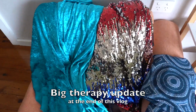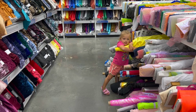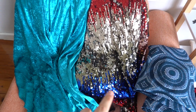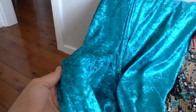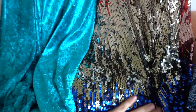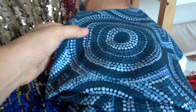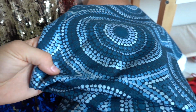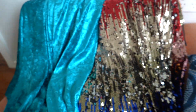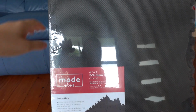So Jazz and I went to Spotlight and we found these 3 pieces of material. So this is kind of like a velvety material that he can feel. This is the sequins that go back and forth, and this is more of a visual sensory wall. It's going to be like little dots that Jacob likes, and hopefully we can do all of this while he's at school.